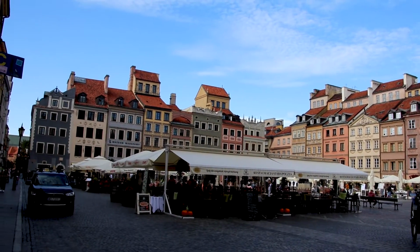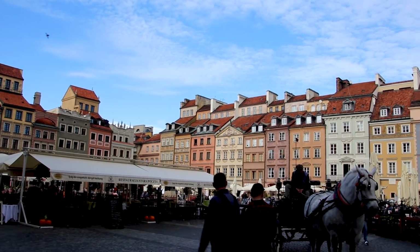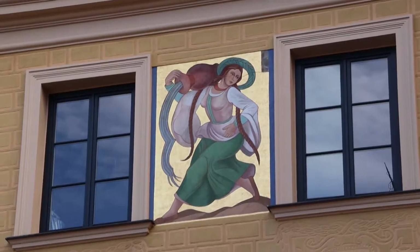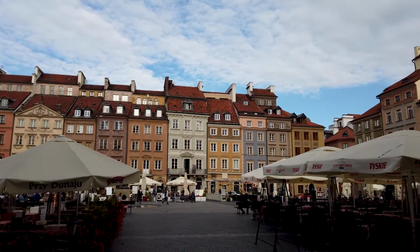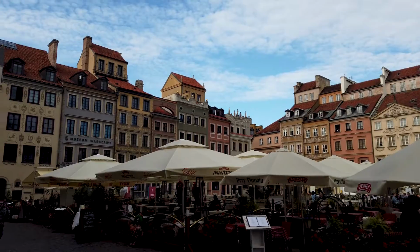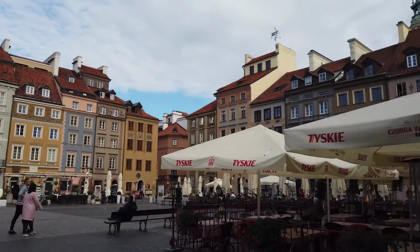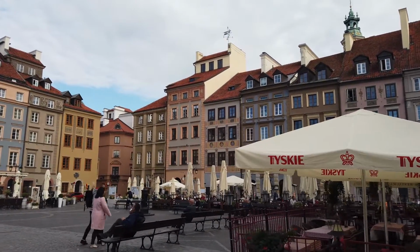So this is definitely the cutest square in Warsaw's Old Town. Every single one of these colorful buildings has a different facade on it. Some of them are so intricately detailed, it's unbelievable. Full paintings. Reminds me a little bit of the Grand Place in Brussels, Belgium, for sure. Very colorful, very cool. Walking down to the center over here. Absolutely beautiful.